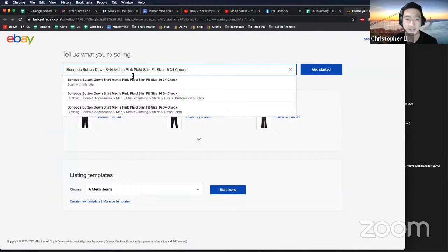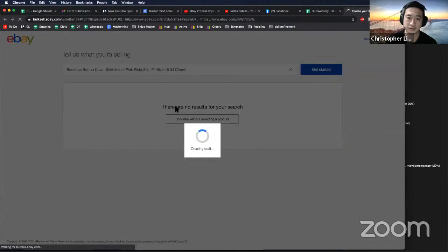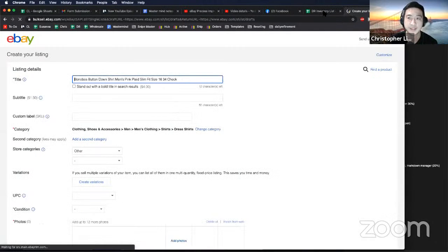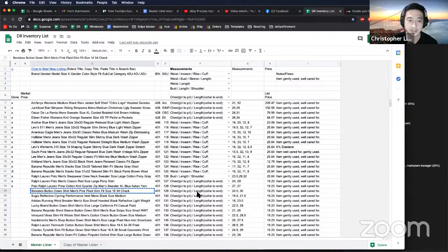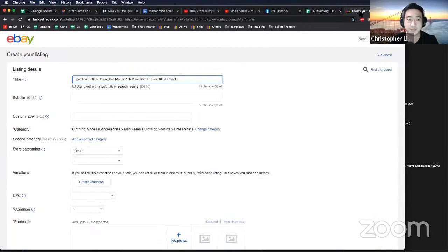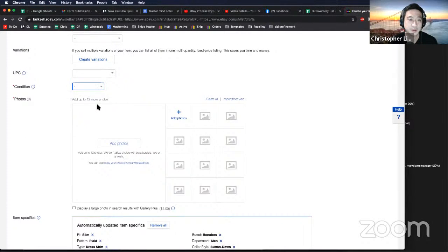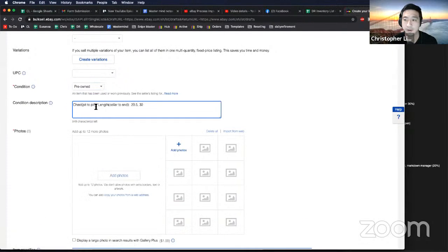eBay is smart. It knows that it's either a button down shirt or a dress shirt. So I'm going to put dress shirt. It's going to build the listing for me. This part right here is the chest and length measurement. You could also add sleeve if you want. So I copy this and paste it in the condition description. So pre-owned, I paste it here. That way the customer can see this.